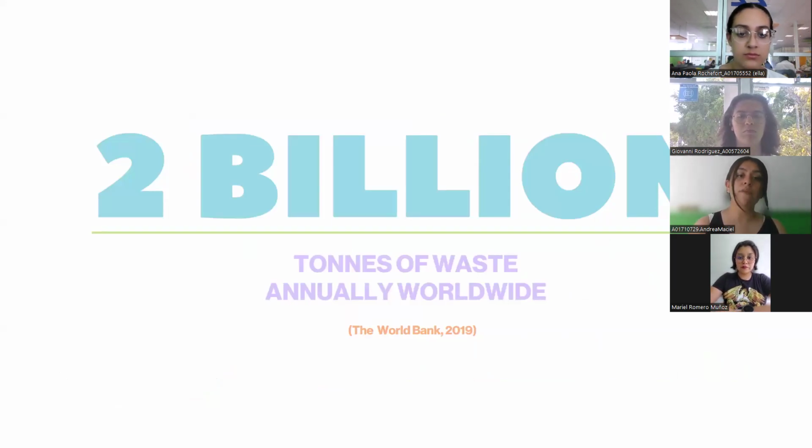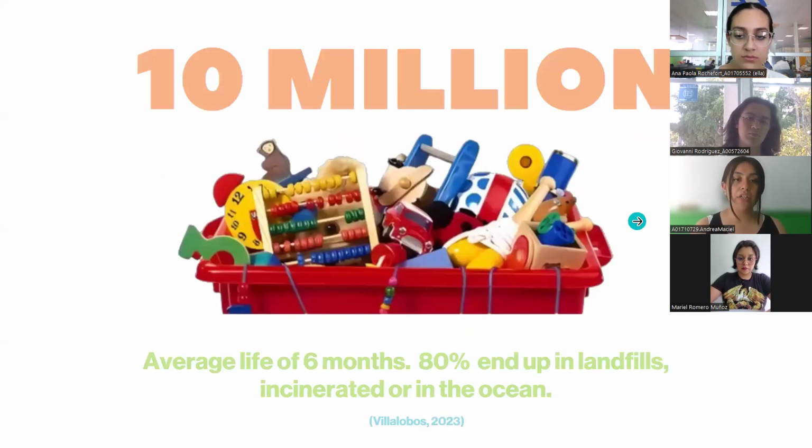Nowadays, we produce over 2 billion tons of waste every year. Clothes, water bottles, food packages, you name it. But did you know which part of that waste is children's toys? Probably not. The average use life of a plastic toy is just 6 months. Once discarded, they end up in landfills, incinerated, or in the ocean. The material which these toys are made of is usually non-biodegradable, taking up to 1,000 years to decompose.